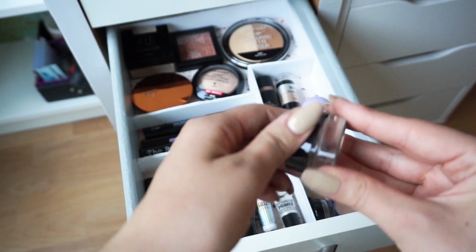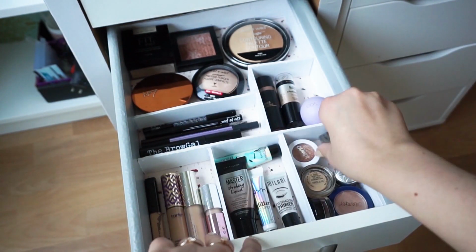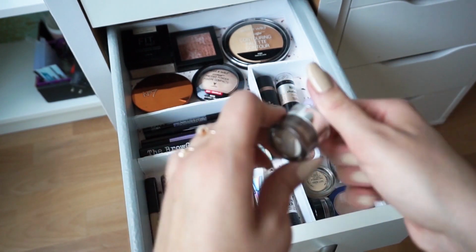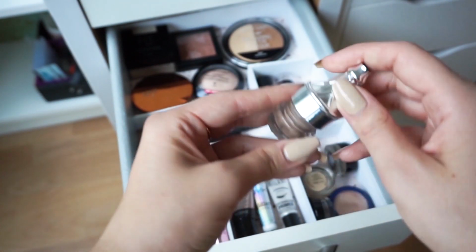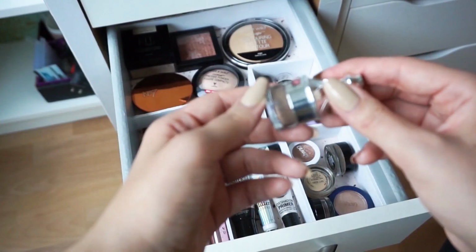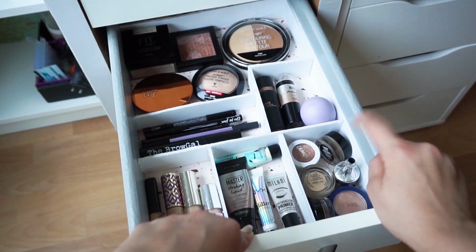I don't use it so much right now because I actually prefer the Benefit Brow. I've also used quite a bit of it. I use it with Inglot Duraline because it makes it so much easier to work with. I think the formula is a little bit easier to work with than the Anastasia one.